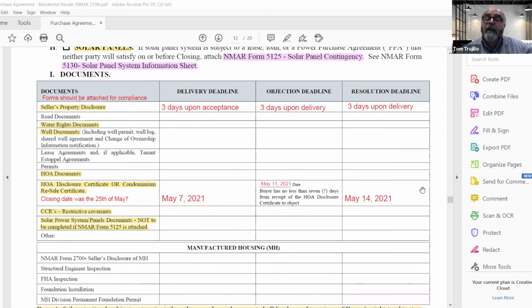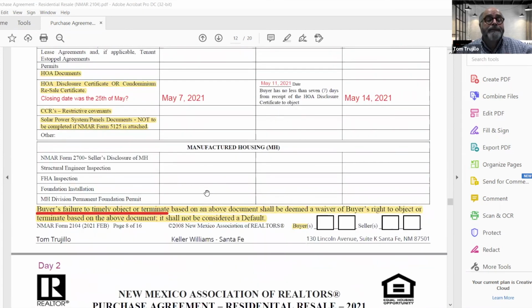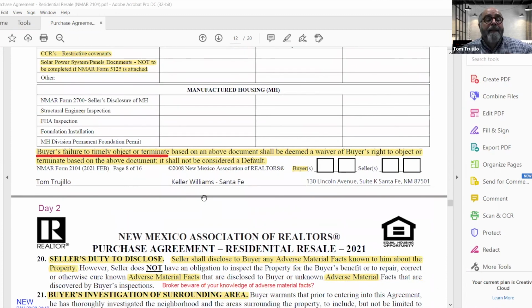Okay, things look good. A couple of problems. You guys can resolve it by then. But you don't want to get caught at the last day trying to do this thing on the 24th of May. Okay. Here we go. Buyer's failure to timely object or terminate, underline, based on the above documents shall be deemed a waiver of buyer's right to object or terminate based on the above document. It shall not be considered a default. So you've got a little working room there, guys.